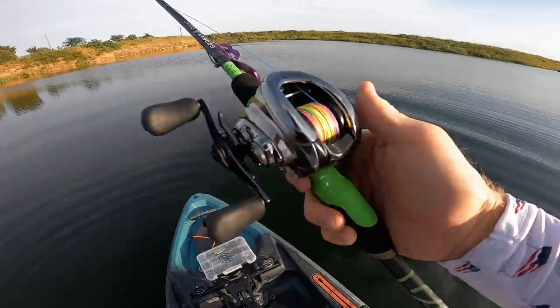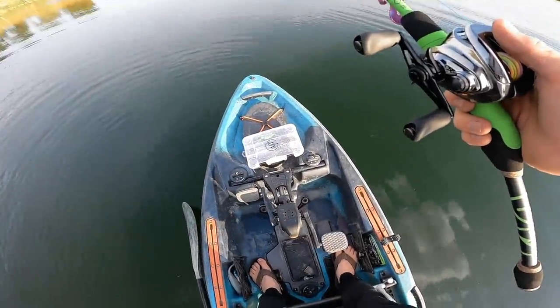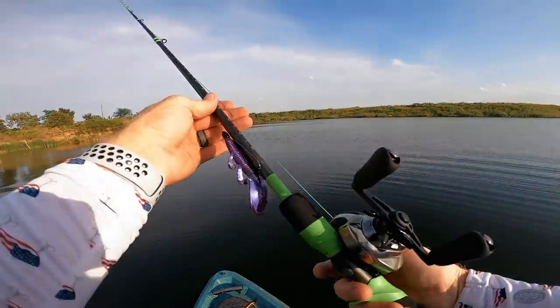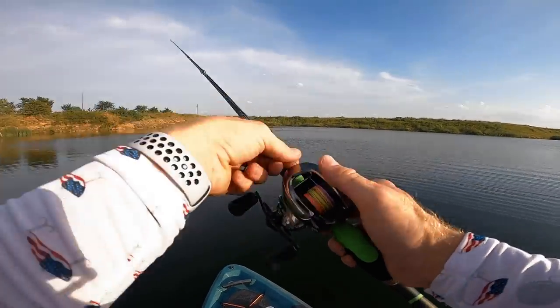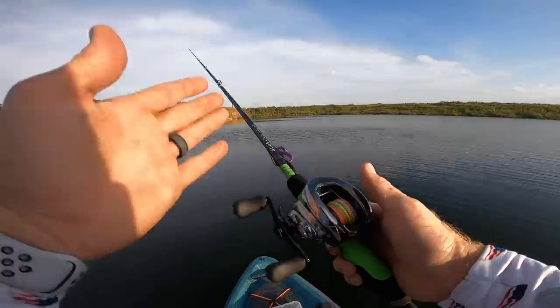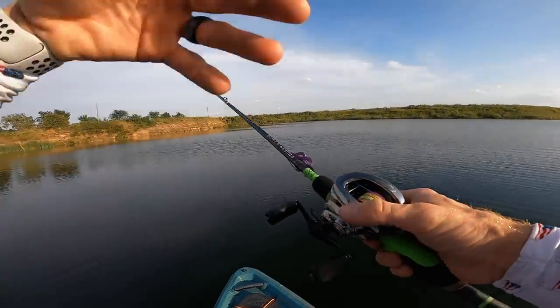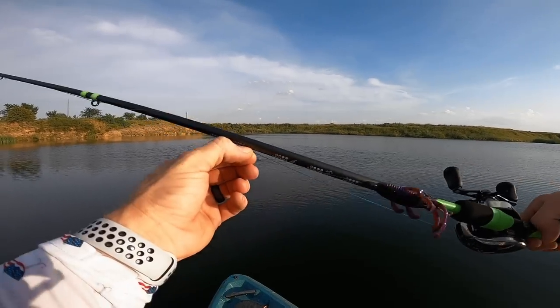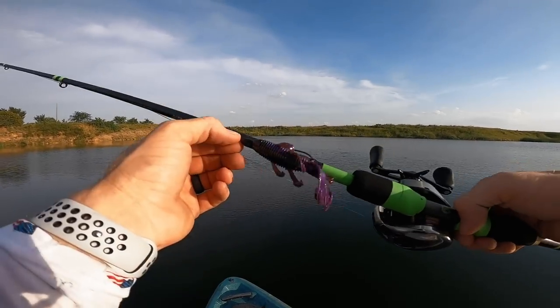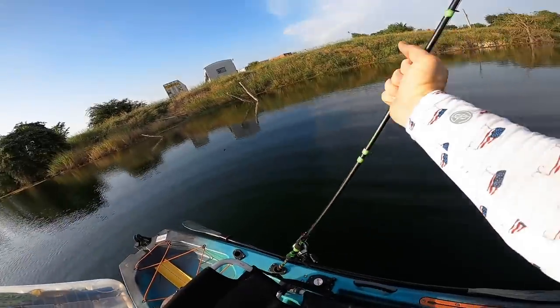First time out on the water with the Antares. We're in the PDL, the pedal drive. Haven't broken it out in a while, and I spooled it up with braid. For the first showing of it right here on today's episode, I would like to throw some topwater and some bottom baits like a Texas rig. So I went ahead and did a fluorocarbon leader, and I got a Texas rig tied on first. Try not to drop this in the water.